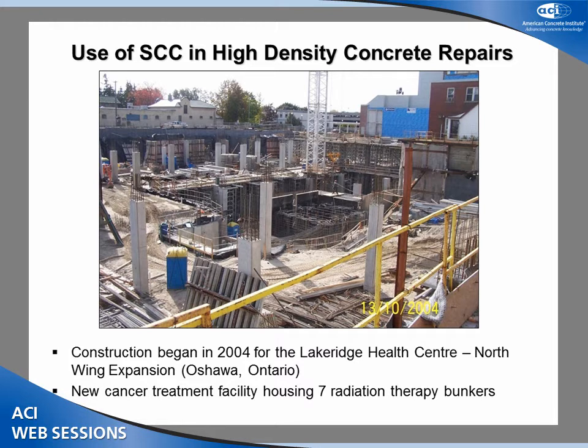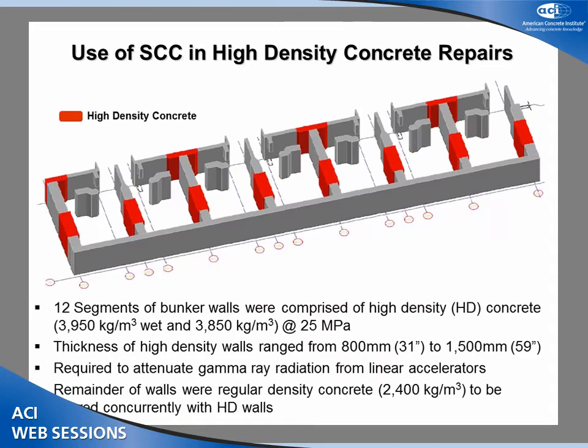So in 2004, we started construction on Lake Ridge Health Center. It was a North Wing expansion, which was a cancer care facility. It housed 7 radiation therapy bunkers used to treat cancer patients. Now, that's a diagram of the bunkers. There were 7 in total. The red indicates the areas that we used high-density concrete, which was required for, obviously, attenuation of the gamma rays to protect those using the equipment. There was 12 segments in all.